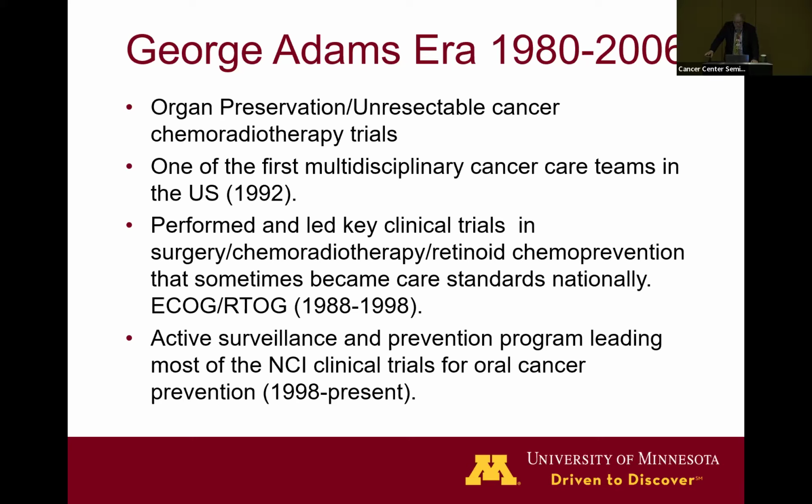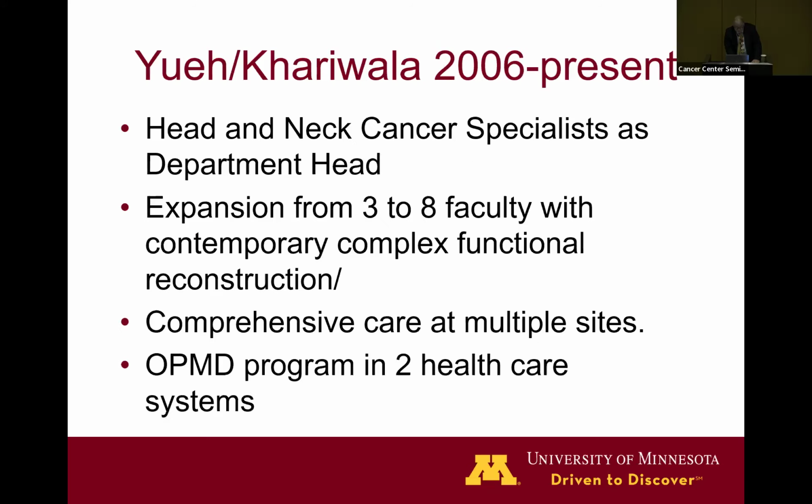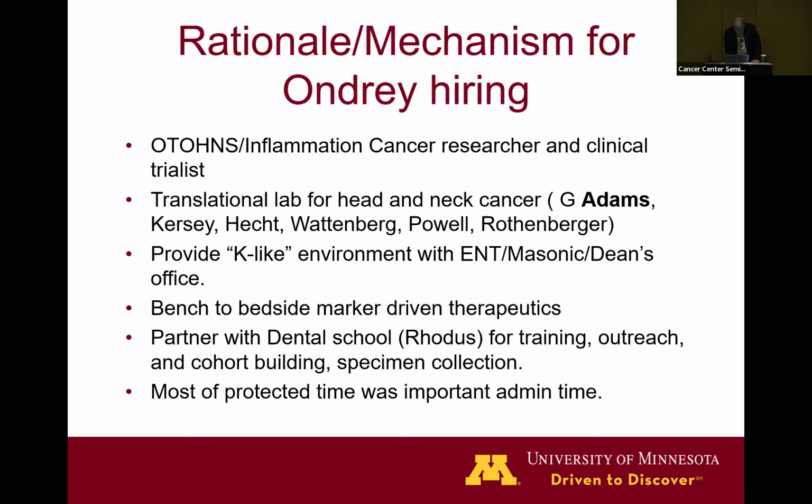And then the innovation that we're really here to talk about is the fact that we wanted to start an active surveillance and prevention program. And we've been able to lead or participate in most of the trials that have been offered since 2000 or so. Dr. Karawal and you have been in charge since then. We expanded from 3 faculty to 8, so that's made my life a lot easier from a surgical standpoint. We have comprehensive care at multiple sites throughout the whole region. And then our oral potentially malignant disease program is not just here with Dr. Rhodus, but also at Health Partners.